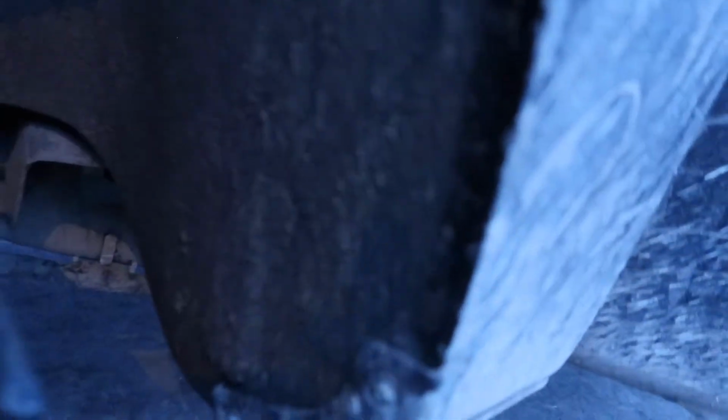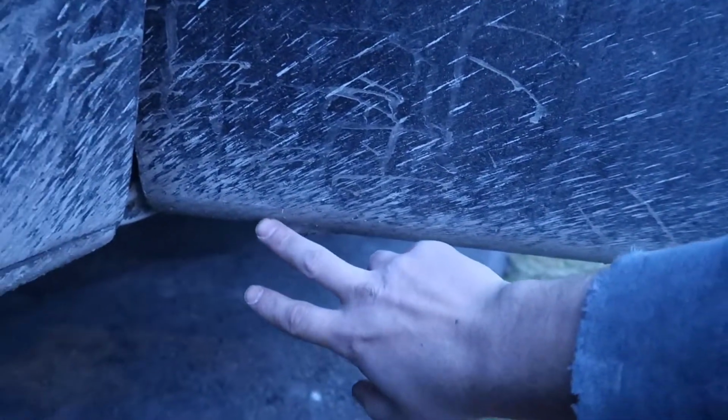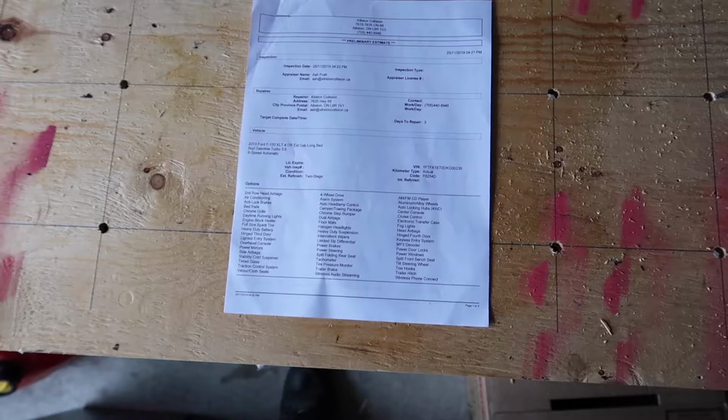I also have some chips and stuff happening in here. Let's get some focus. This side's not bad, the other side is actually better. There's actually a chip out. So we need the dent fixed, this all fixed, this fixed with a protective guard on the bottom. Okay, so let's go take a look at the quote and we can see what's actually costing what.